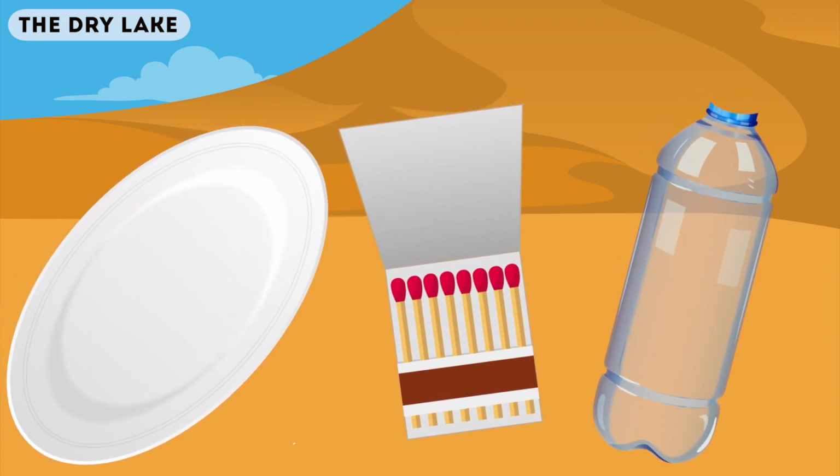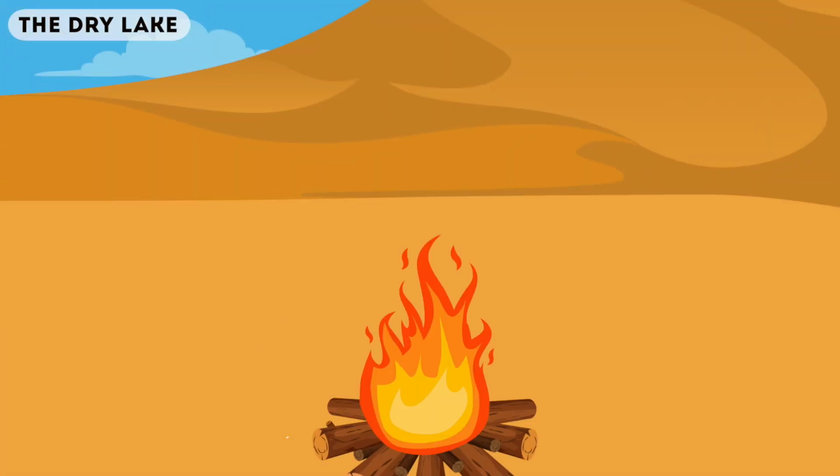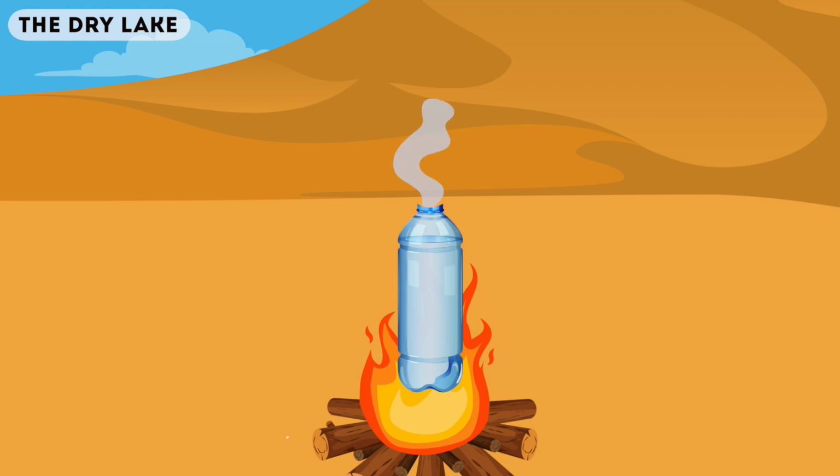Did you get it? If so, then you're truly a survival genius. What Matthew has to do is make a fire. He can do this with the matches. He'd then need to collect some water in the bottle. He then needs to put that bottle of water over his fire. The water will then evaporate, removing the salt.